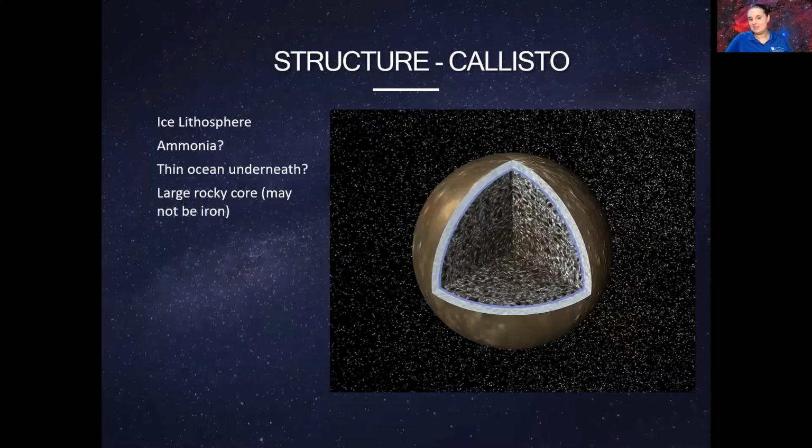And last but not least, Callisto. Now, this is the one that's really odd because it has such a huge core, and it has this ice lithosphere. So rather than have a magma layer, it's mostly ice. And it possibly could have a thin ocean, but we are not sure since this moon wasn't really investigated as much as the other moons.